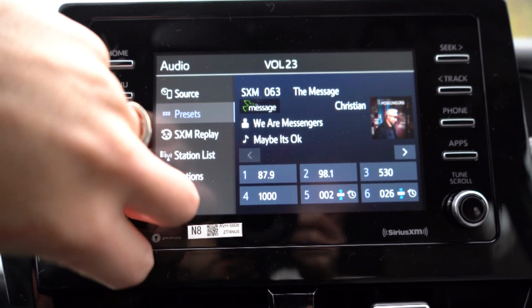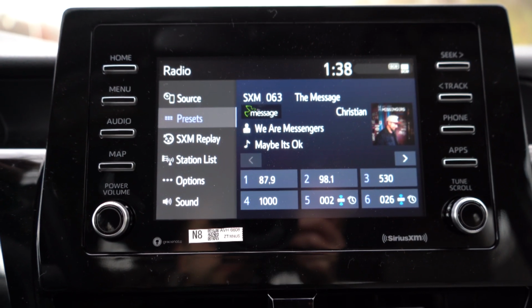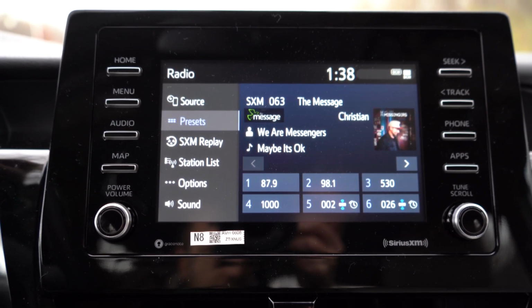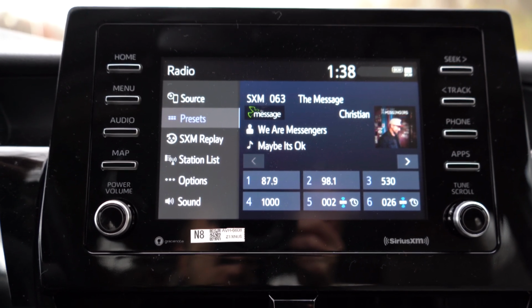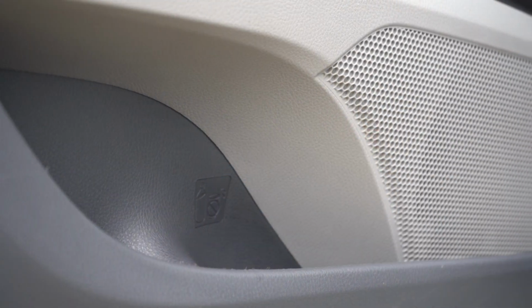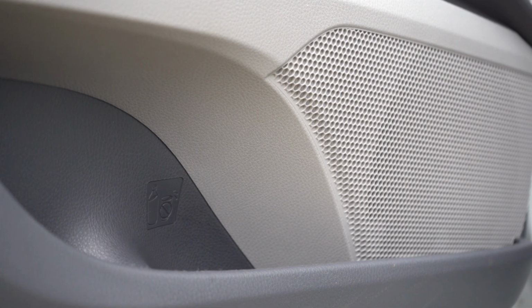And by the way, when it comes to the sound systems on the Camry, you will find 6 speakers with the LE, SE, SE Nightshade, TRD, XLE, and XSE trims, but then a 9-speaker JBL sound system coming with the XLE V6 and the XSE V6 trim. Having said that, we do of course have the 6-speaker sound system with us here today. So what do you guys say?